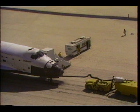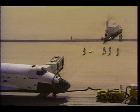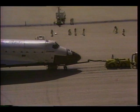Mission Control Houston at 41 minutes 30 seconds from the time of touchdown. Mission Control has handed control of the bird over to the Kennedy Space Center landing team.